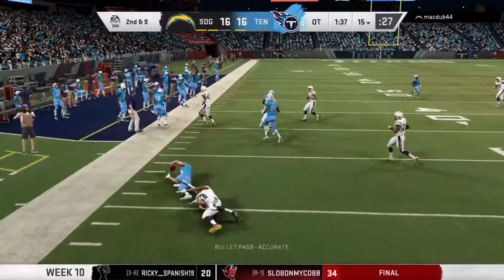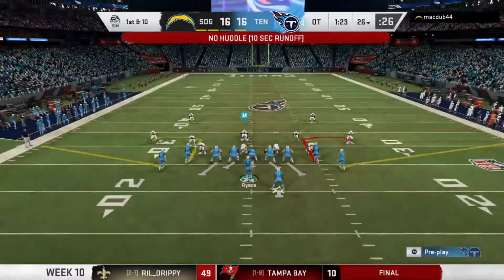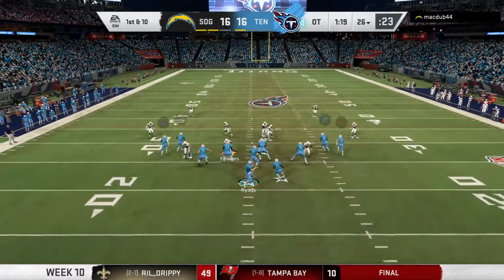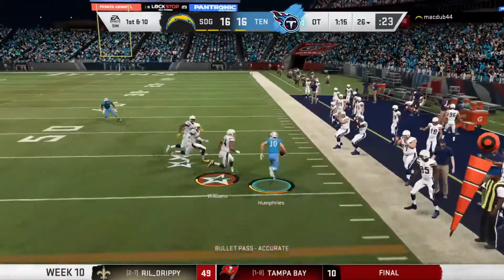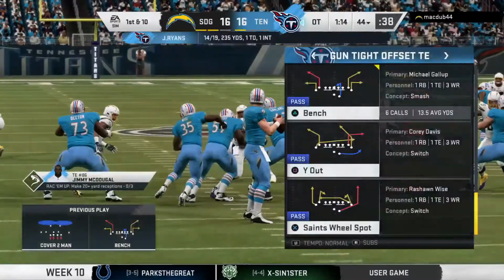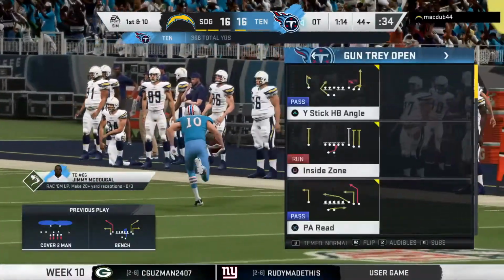It's brought in by Adam Humphries, and he's taken down, but not before he gets this across the 25-yard line. An 11-yard pickup for the Titans and a first down. He gets it to Humphries, and he goes out of bounds just shy of the 45. 17 yards on that play for the Titans.